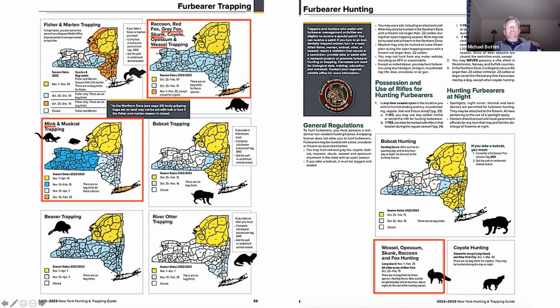Unfortunately, we don't have a river otter trapping season, even though we do have river otters, but they're still not well distributed across all the available habitat on Long Island. So they need a break. Yeah, and our weasel species is the long-tailed weasel. That's also very rare on Long Island. So we want to have a closer look at that and get those regs changed.